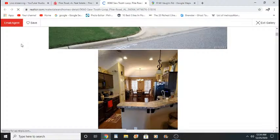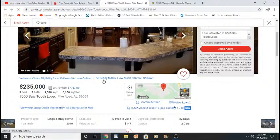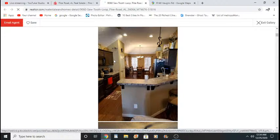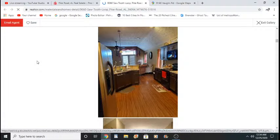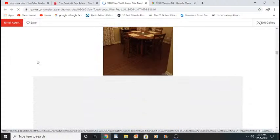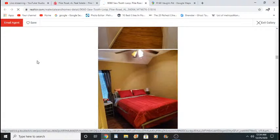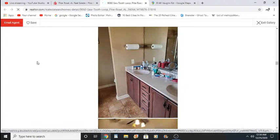I guess this is a new house. How old is this house? Let's examine this. Built in 2010, so it's not that new. Let's see here. I don't like the roof design. That's ugly. I'm not feeling this house one bit. I'm not feeling this house at all.